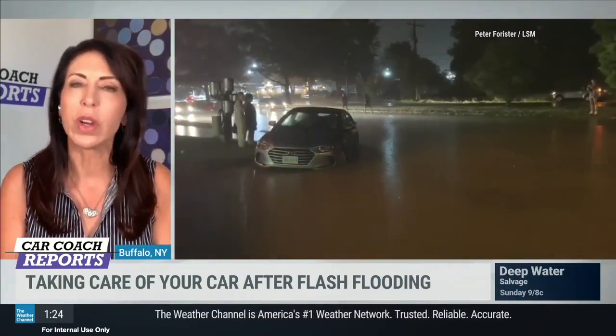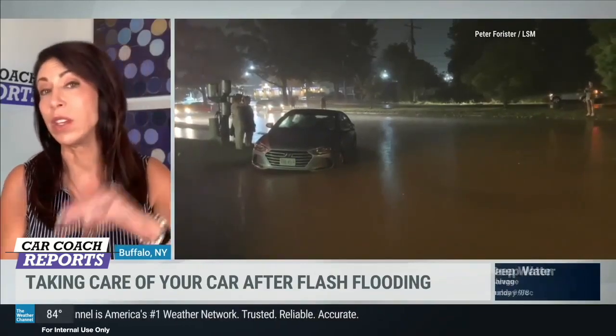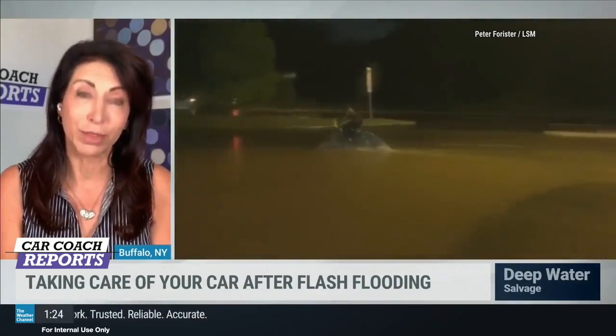So I tell people the first thing you want to do, if your vehicle's in a flood, once it's towed out of that flood area, is open the door and try to get an assessment of how deep the water was. If it went into the passenger compartment, most likely that vehicle is garbage. Well, Lauren Fix, the car coach, thank you so much.